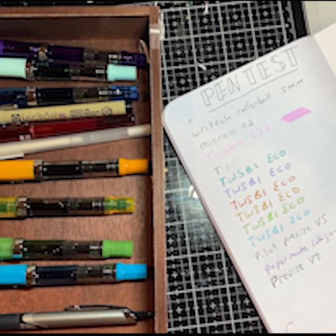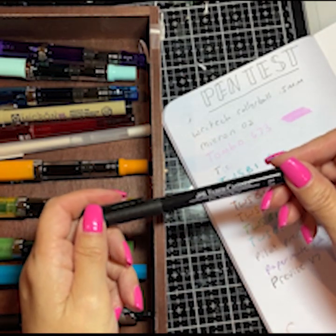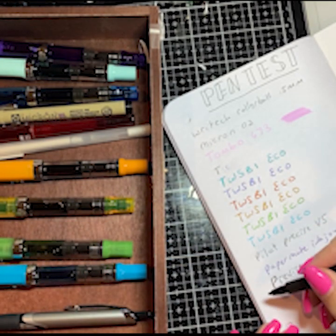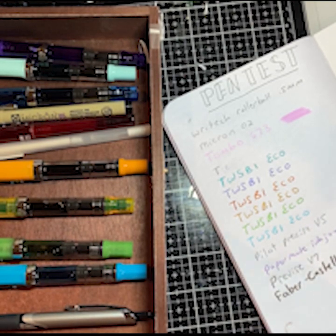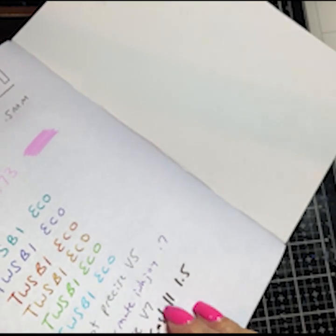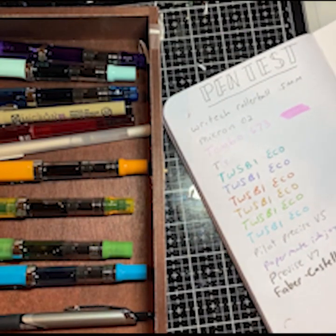Okay, this one is probably going to go through. This is a Faber-Castell Pitt Artist Pen. This is a 1.5. So let's see. Faber-Castell, and this is a 1.5. All right, let's see what's going on the back of this here. I'm going to turn the page to see. And oh, it didn't go through. So that's pretty neat.